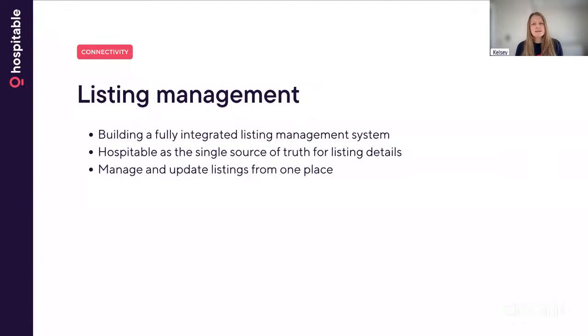But as we begin introducing these updates, we'll be clearly communicating any changes. You'll see updated instructions on your property pages in Hospitable. And specifically with fees, you can expect updates on your pricing pages, with the goal being that it's very clear where this information is syncing to. This will take a little bit of time, but we are excited to get to a place where you no longer have to wonder which channels are being updated with information from Hospitable.